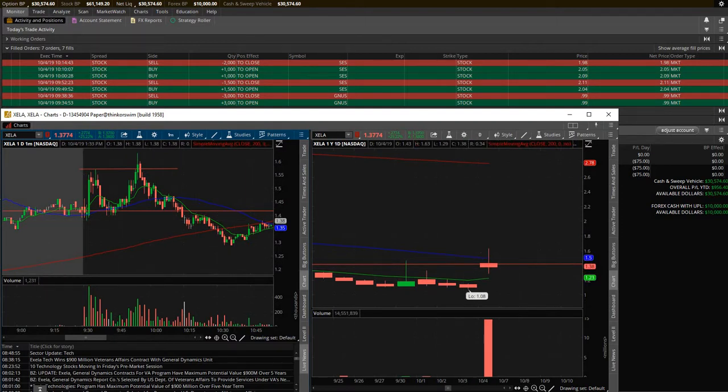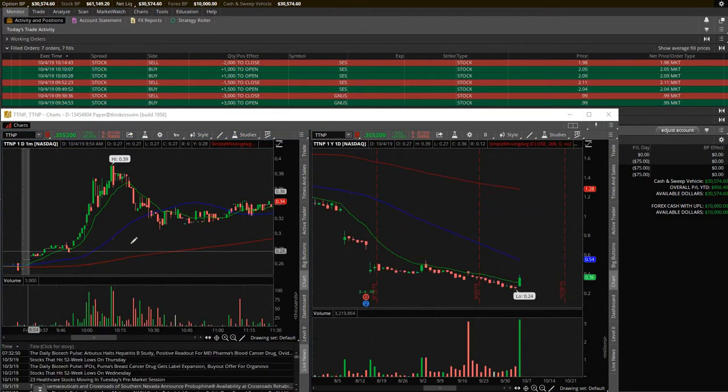Let's see, what else? TTNP hit the scanners. For me, it's just too cheap. I don't like to trade anything under $1, especially in the 30-cent range. I don't like them. Stay away from them.